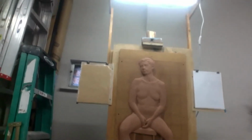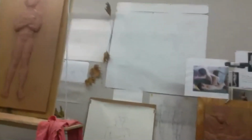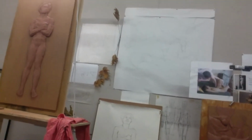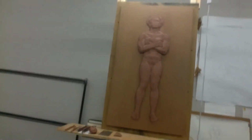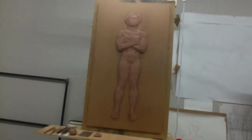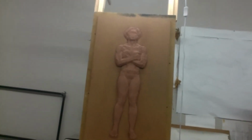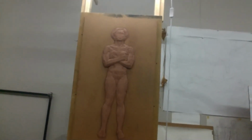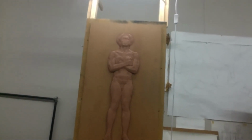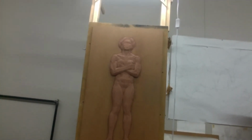Can I ask a question? Yeah, of course. Do you start with drawings before you launch into this? Yeah, if you look at these over here, this was a drawing I did of a model, and then I transferred that drawing to the board. Now, these have been very tricky in that, when I did a series of reliefs based on photographs I took, I could logic out the distance and the depth I needed just from the photograph. But I've been working directly from the model with these.